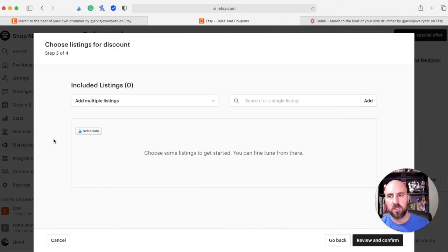And then continue. And here's where it lets you include your listings. It'll give you a drop-down. You can include all of your listings, or specific listings, just like one-offs, or specific categories. I usually do all the listings at once, but some people maybe just want to do one specific category. If you do individual listings, it gets a little bit more cumbersome because you have to search by name and then filter through them. That's a little bit harder to do. So let's just do all of them.